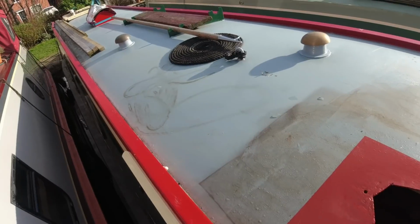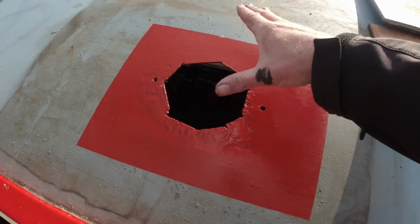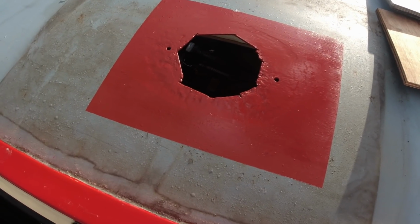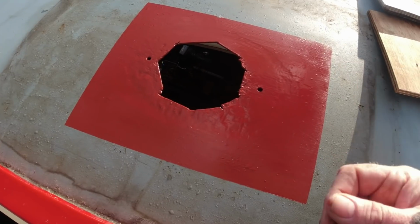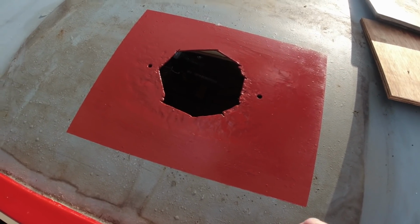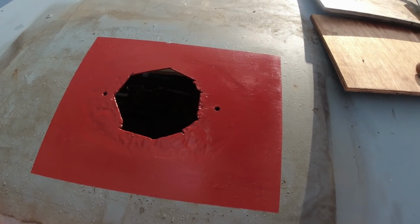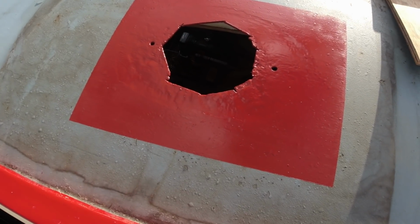I may repaint the whole roof yet, I don't know. But if I don't, there's just this section here I'll probably paint black around the chimney. And then if any bits drop out of the chimney, like soot or anything like that, you won't see them on the roof of the boat. Or in this section anyway. I don't know, we'll see. Might change my mind by the end of the week. Right, let's go have a look at the inside.